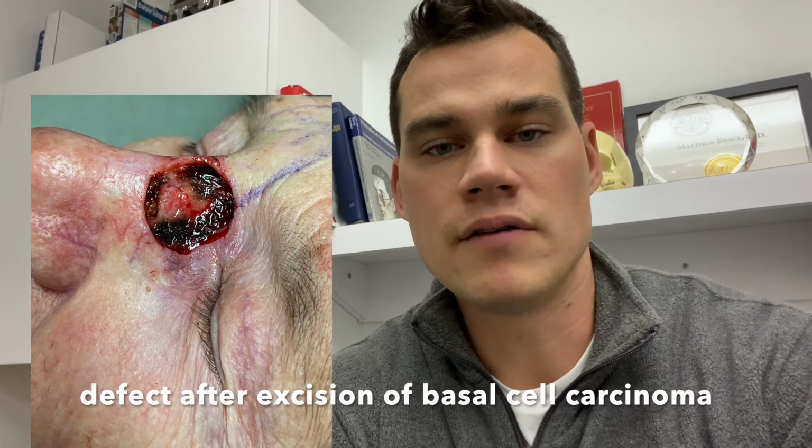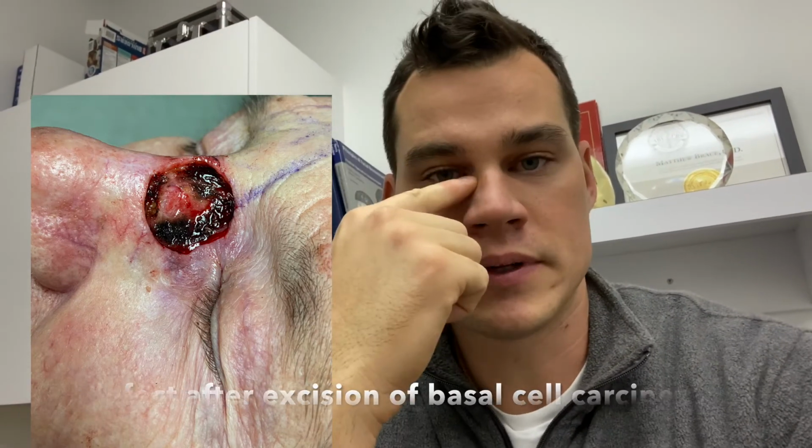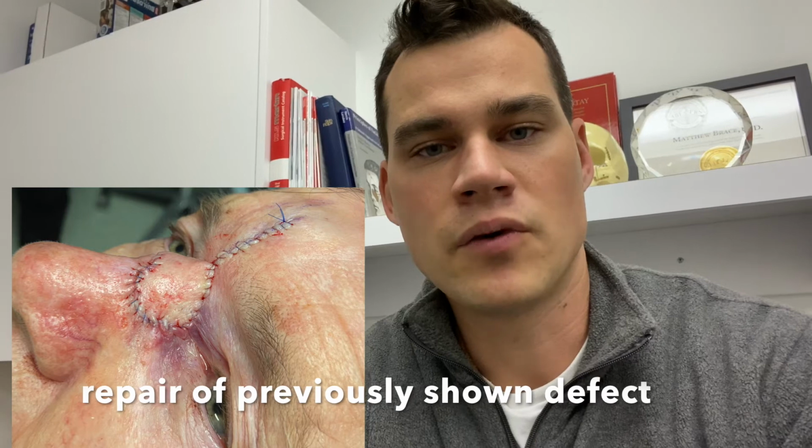So the first example here is a patient that had a basal cell carcinoma of their nose, the upper inner aspect of their nose here. I repaired this using what we would call a rotation flap. It's a variation of a paramedian forehead flap, but it's not as long, and it has the same blood supply, the supratrochlear blood vessels, but I rotate the tissue in a single stage to fill in the hole.